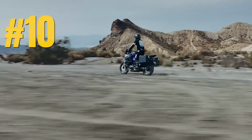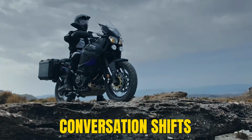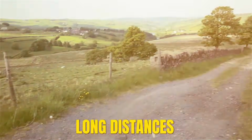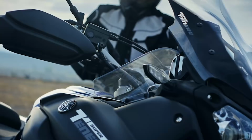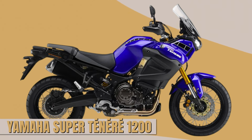Number 10. This is the bike riders point to when the conversation shifts from comfort to trust. It's built for the kind of touring where reliability matters more than refinement. Long distances, heavy loads, rough roads, and places where mechanical problems aren't an option. It doesn't try to feel light or sporty, it tries to feel unbreakable. That bike is the Yamaha Super Tenere 1200.